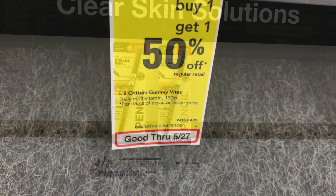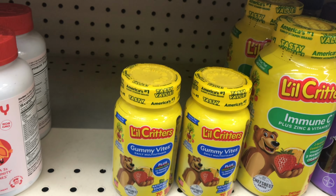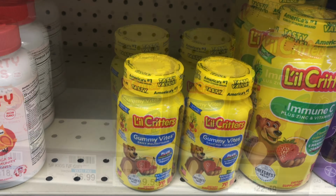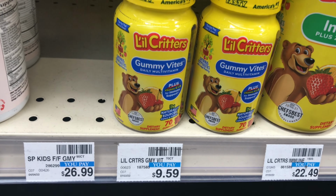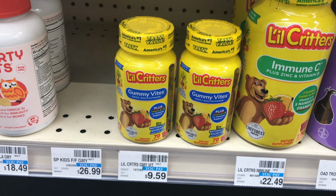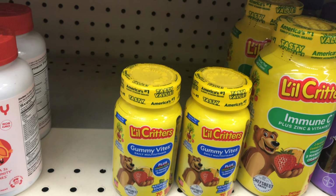The next deal is not giving back any extra care bucks, but it's going to be a good deal, especially if you add it to a next purchase CRT. The Little Critter Vitafusion Gummy Vitamins or Fibers are on sale for buy one get one half off. Pick up 2 of the ones priced at $9.59. One will be full price and the second one will be half off. Both of them will come up to $14.39. Using the $10 off 2 digital coupon everybody's supposed to receive today, it will bring it down to just $4.39 or $2.19 each.